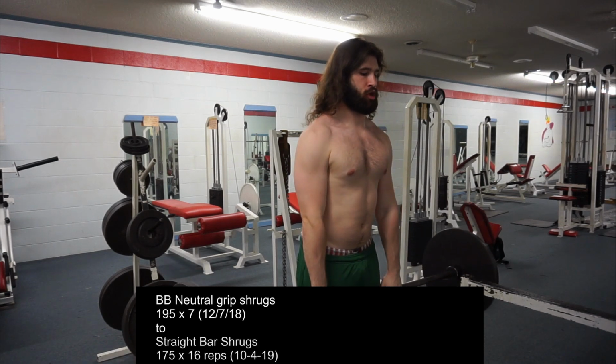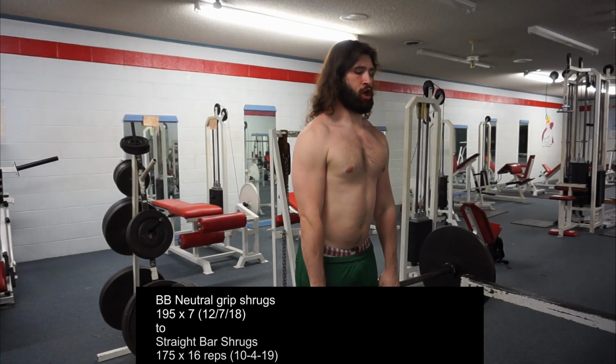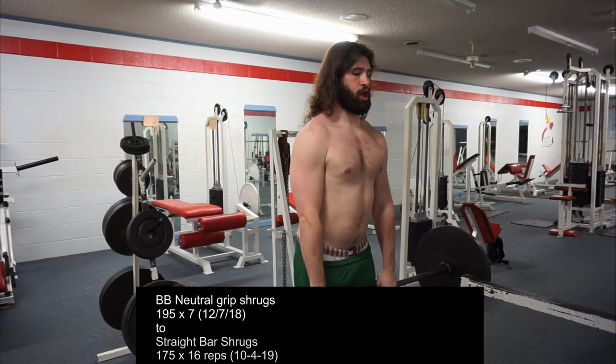And then the barbell shrugging here went from neutral grip shrug. I still just wanted to include it to have one video of the straight bar shrugs. That's what I've been running with this whole cut as well, and I will be, at least to the end of this cut.